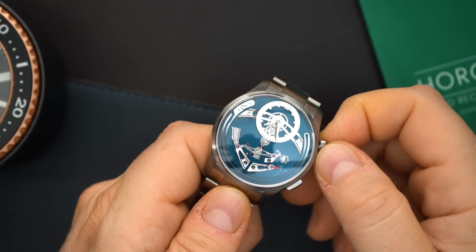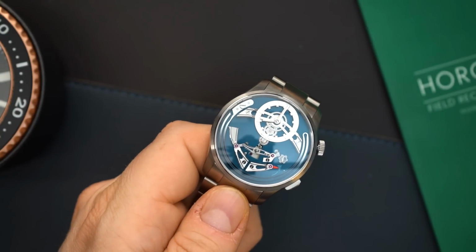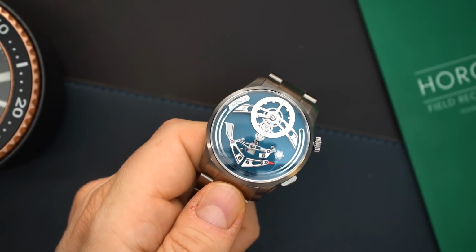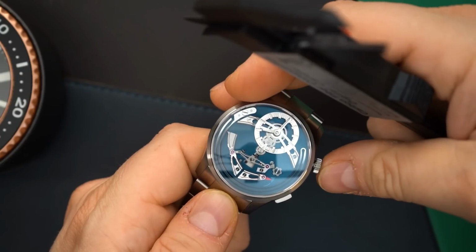Let's do it one more time. And there you go. It would be cool if they came out with an alarm watch. Just saying, Christopher Ward, why not? Let's do an alarm watch. That would be pretty awesome. Anyway, really good looking watch. Let's do quick measurements and put in the crown.